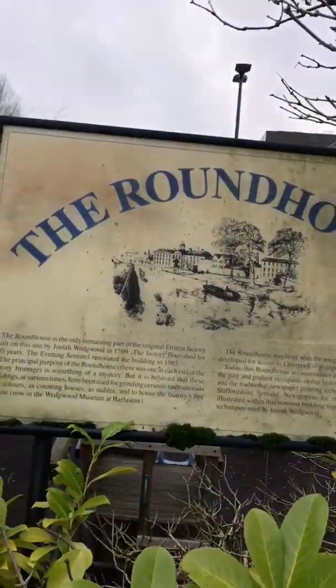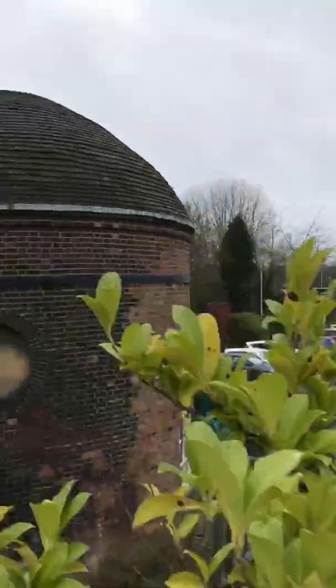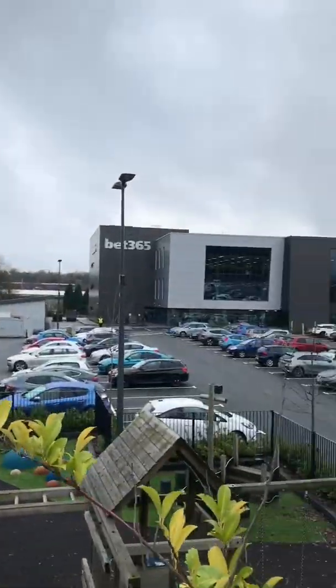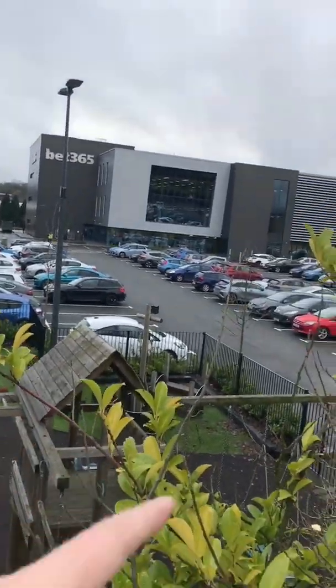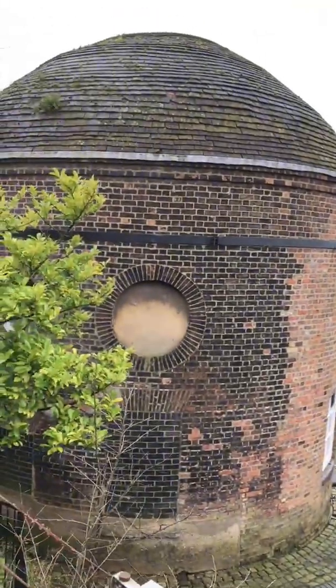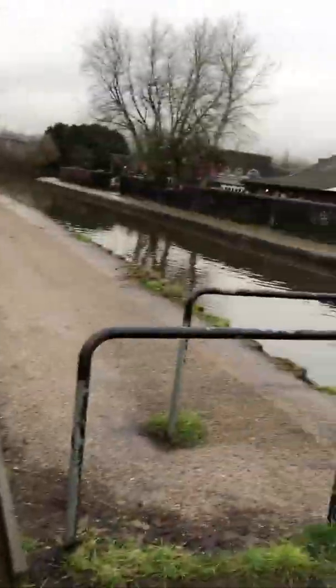Obviously, right next to the canal to get all the raw materials. Now I think it's a gambling call centre. That's the site of where it used to be. That's the roundhouse with these round windows. And that bit wasn't knocked down for some reason.